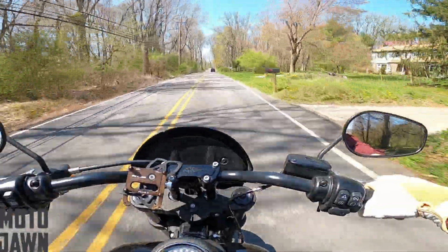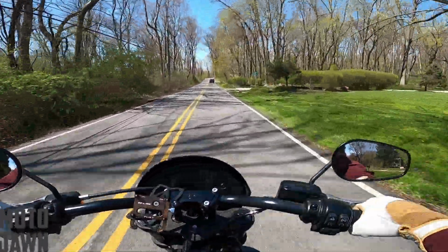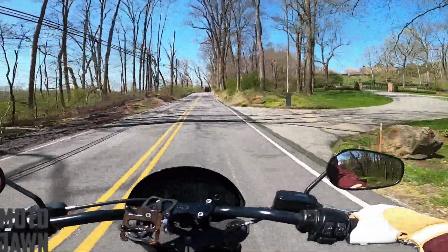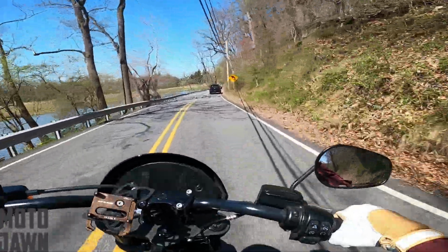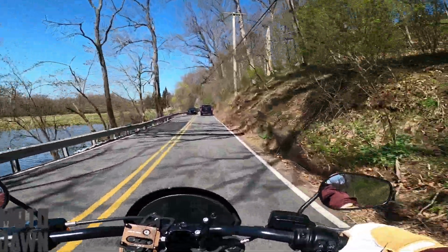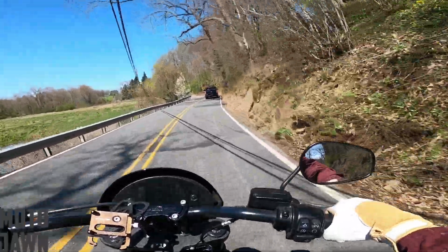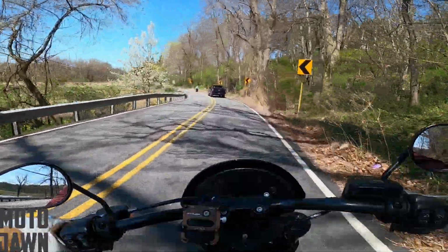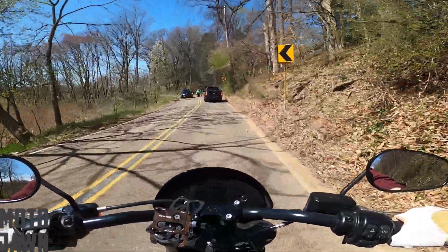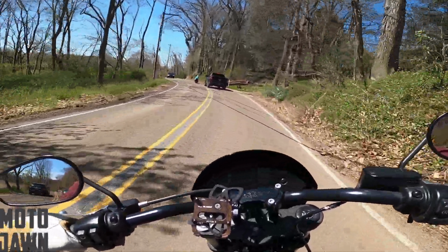The sound of this thing is just amazing. When you get on this 2-into-1 pipe, oh my goodness, this thing is an absolute blast. Man, if anybody wants to build out their Low Rider S like this, I would highly recommend it, because this thing is definitely a blast over stock.